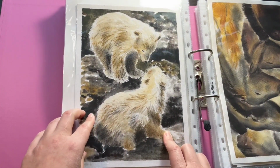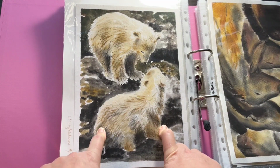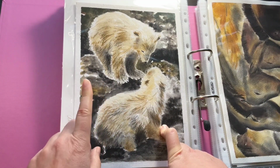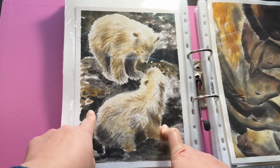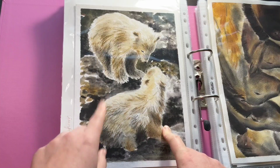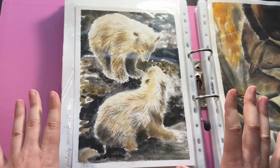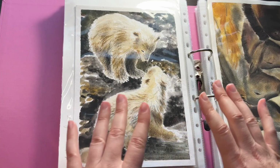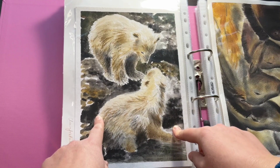This is also a recent video of mine. These are the polar bear cubs that I painted on Hahnemuhle Cornwall paper using the Derwent XL charcoal blocks and the Choosing Keeping Gansai paints. And that was very experimental from me. I wasn't convinced if this was going to work, but I loved the effect that I was able to create.